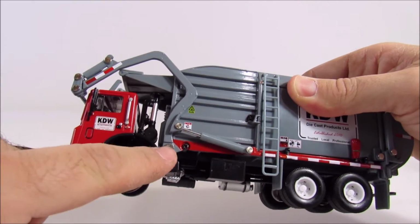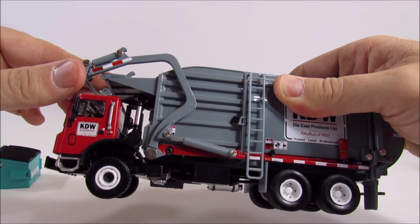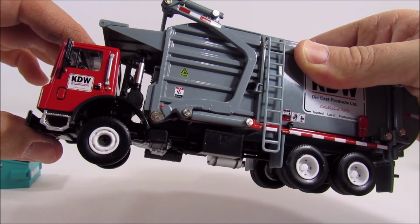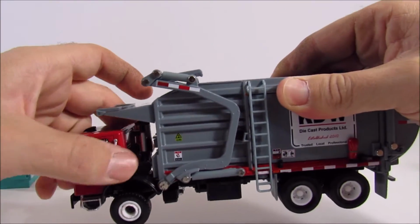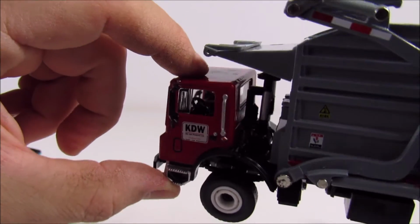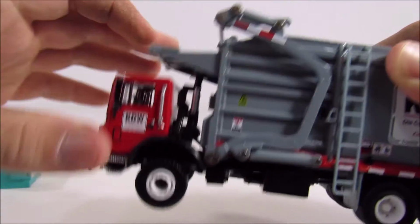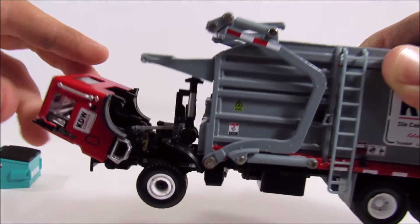Got a little bit of rust on the pin here. That's kind of interesting. I wonder if the rest of the truck will start rusting out here soon, or the rest of the pins. Anyway, you look in the cab, there's not a whole lot going on in there. No windows. I think the cab tilts up. We'll find out here. Oh yeah, there we go.